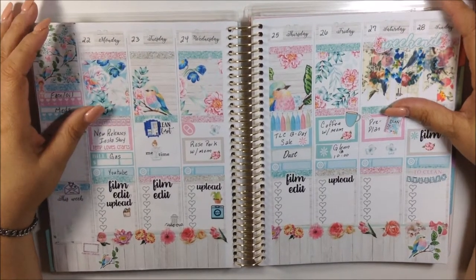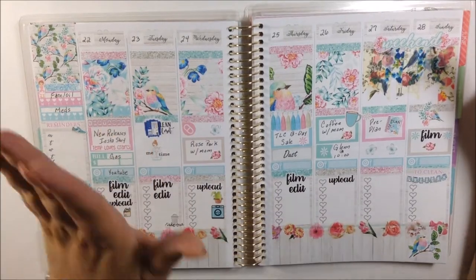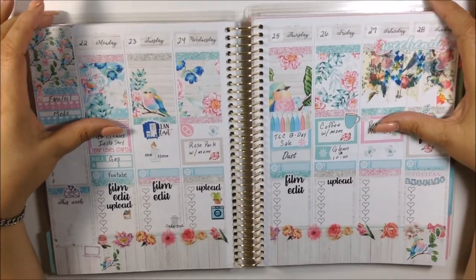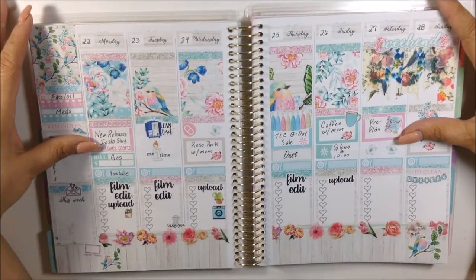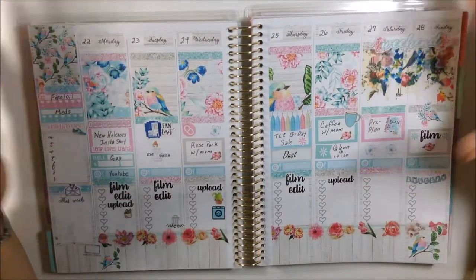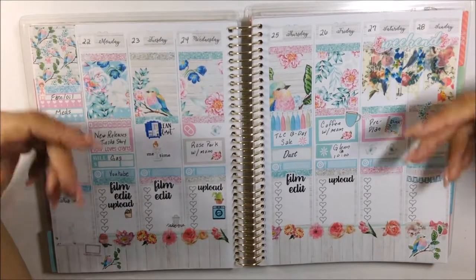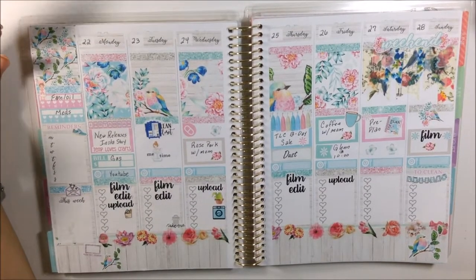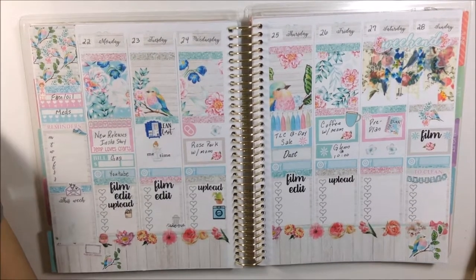This again was from Designer Sticker Store. I keep forgetting the name of it. She's on Etsy. I'm going to go ahead and link her down below. Go ahead and check her out. So again, all I paid was $1.50 for this kit, and it's awesome. And I could reprint it again whenever I want, how many times I want. So that's a steal for just $1.50.